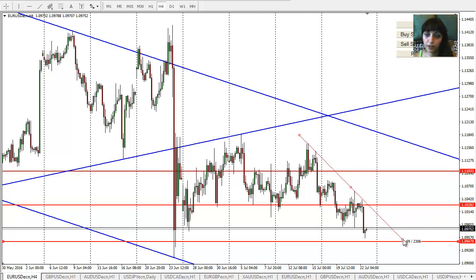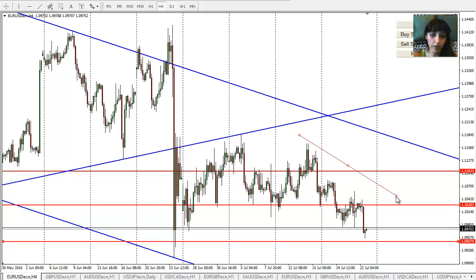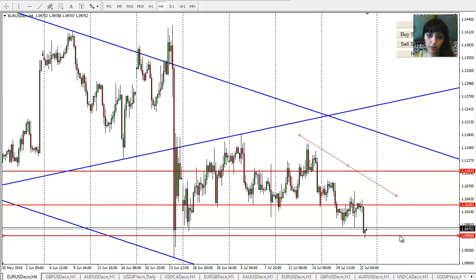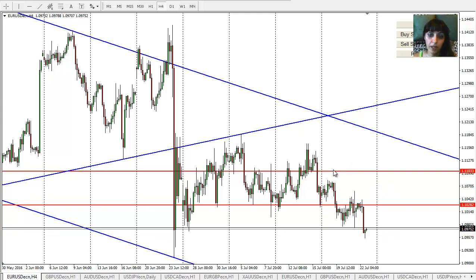I can leave this. Well, no, I'm probably just going to remove this. I leave the bottom one, which I'm still going to leave. No, I think I'm just going to remove it for now, and I'll just leave these two main levels.